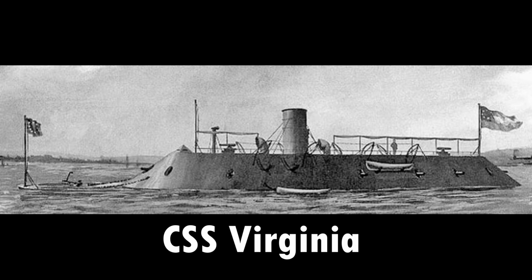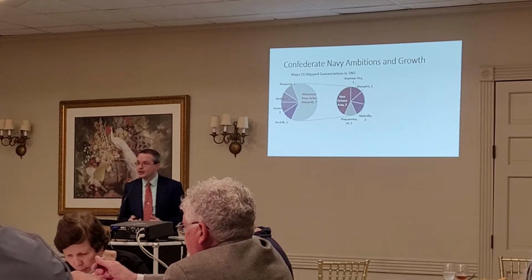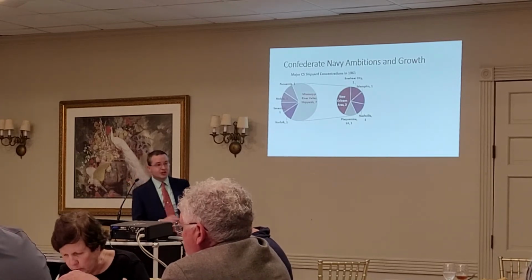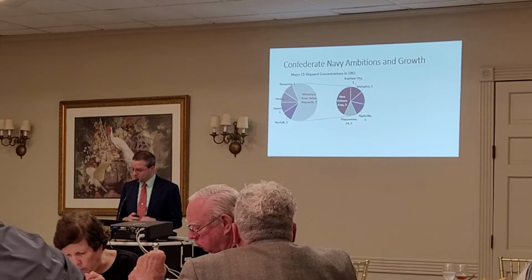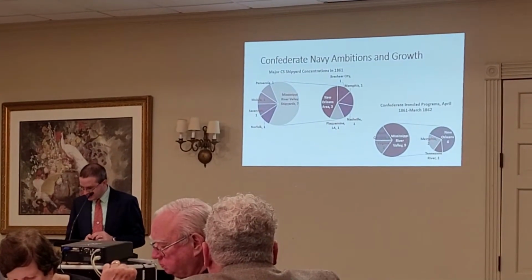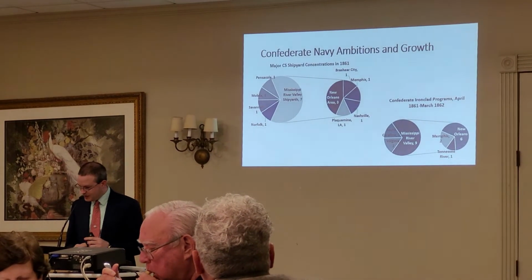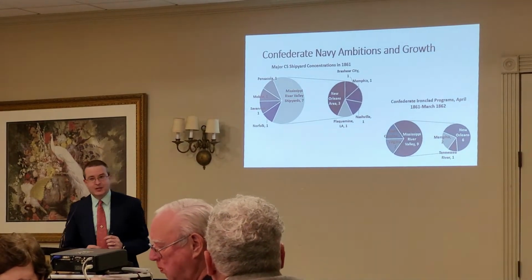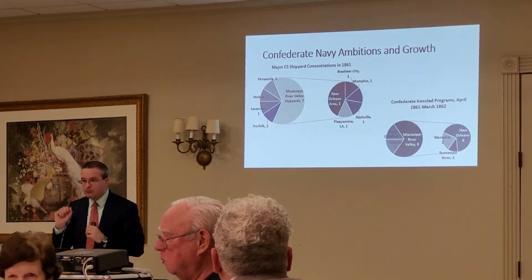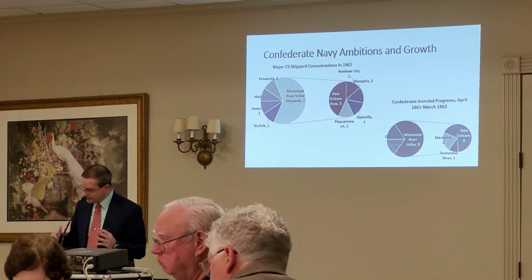And what we're going to see is that the Confederacy is going to use these shipyards that they have to forge the starting point of their navy, predominantly by building ironclad warships. Based off of the shipyards and where they're located, that's where they're going to build these ironclad warships. So let's look at the breakdown of what ironclad warships are going to start construction in the first year of the Civil War. During this first year of the war, the Confederacy is going to try and build 13 ironclad warships. And that's between April 1861, when the war begins, and March 1862, in a 12-month rotation.